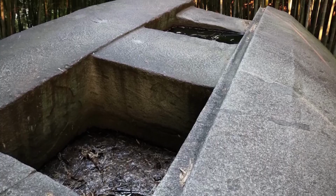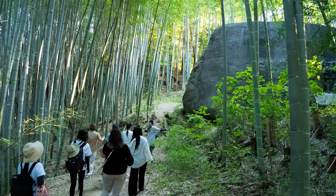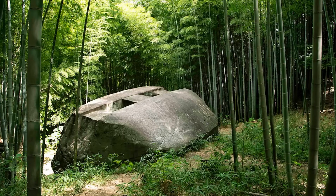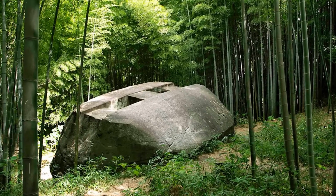There are some theories about its purpose, but none have been proven. Some think it could have been a ceremonial site, others think it might have had some astronomical significance, which seems to be the go-to explanation when experts just have no idea what the hell something is.